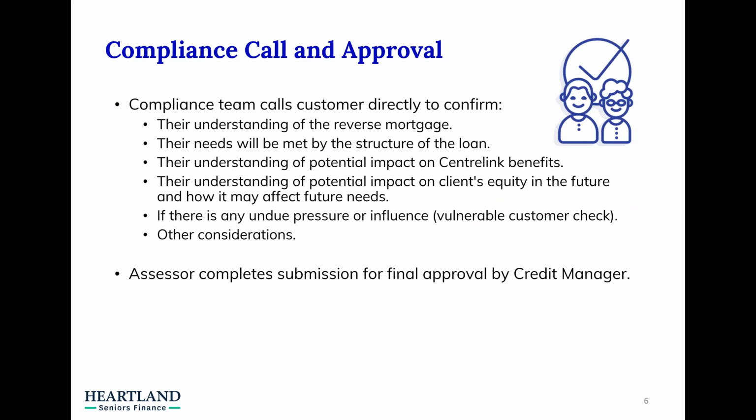So once that's all good, we'll move on to the compliance call. The assessor will put a request through to our compliance team, who will then go on to call your customer directly and confirm a number of things.